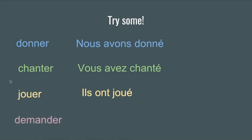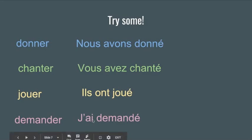Okay, one more. Let's take a look at the verb demander, to ask. If you want to say I asked, how would you do that? You need the je form of avoir. Okay, that's your key. And you need your past participle of demander, which you should know how to form by now. And you get j'ai demandé. I asked, j'ai demandé. All right? I have asked, or just I asked.